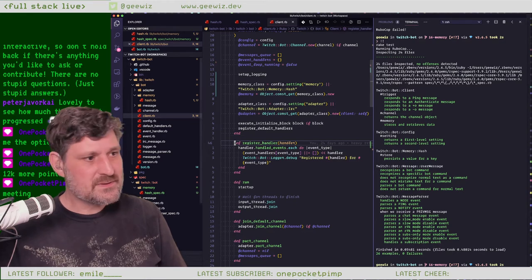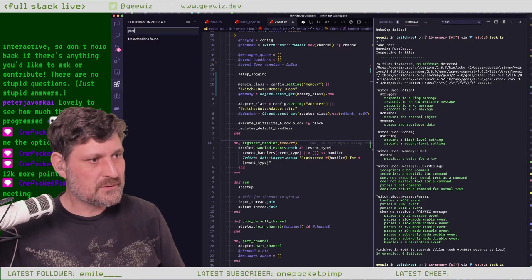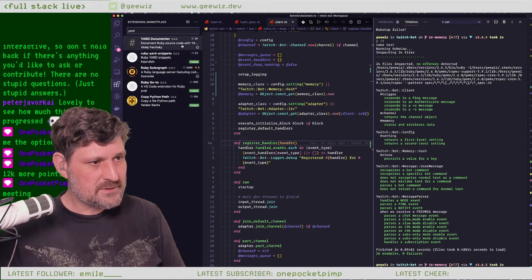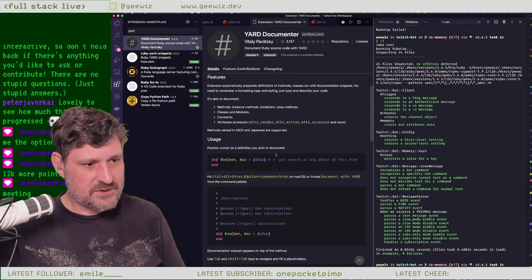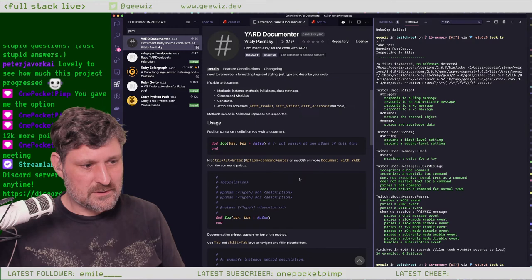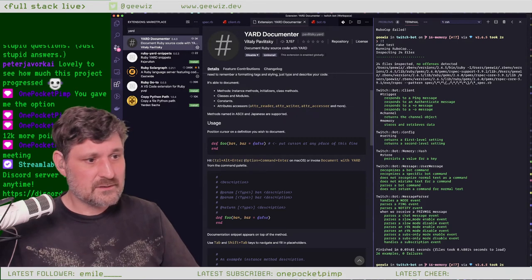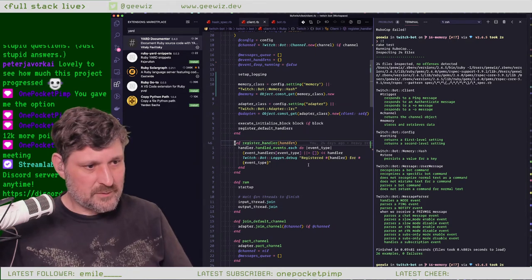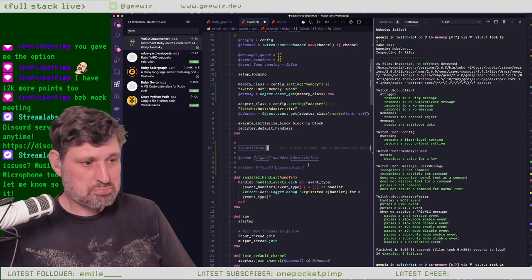I'll use the Yard extension here, but I'll have to look up how this actually works. I've never used it before. I have used Yard, but not the Yard Documenter extension for VS Code. Position cursor on a definition you wish to comment, and then hit Option Command Enter. Not sure if that's going to work, but I guess there's a command from the command palette as well. If the hotkey doesn't work, then we'll do it that way. So, Option Command Enter. Seems like a very common... Huh, look at that. It did work. Even though it's a very common hotkey combination. Fine with me.